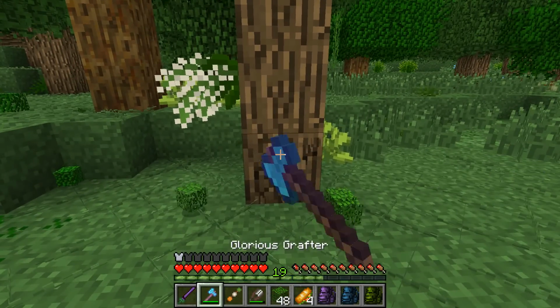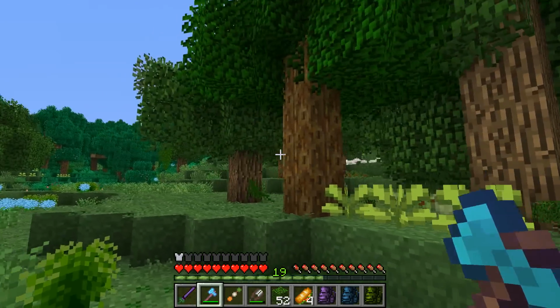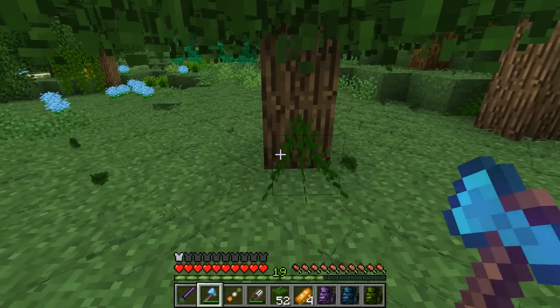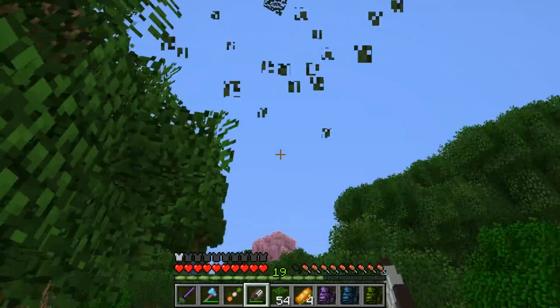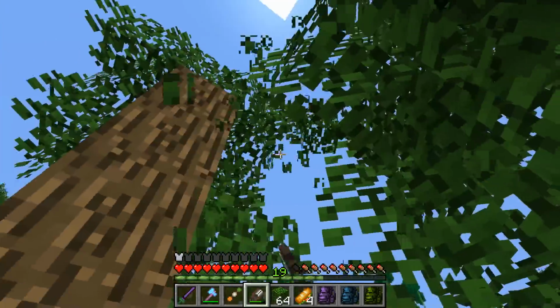All right, there we go. And let's get this tree. We're going to get an appetite. Yay, beautiful appetite. All right, we're going to gather these up. Let's get this rubber tree out of the way. And then it does feel weird to clear all of these trees out like this, but we kind of need to clear them out so that we can figure out what the heck we're going to do over here.